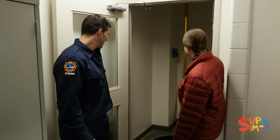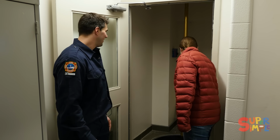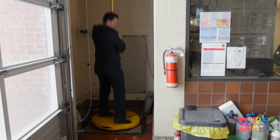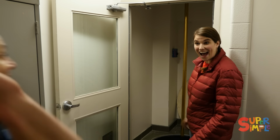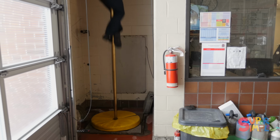So I think I know what this is. So this is our fire pole. We use this to get down to the truck faster because every second counts. Woo. It's like a long way. Just like this. Whoa! There he goes.